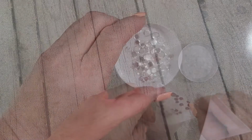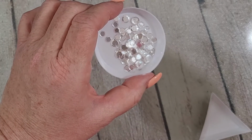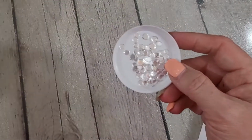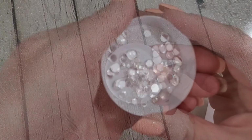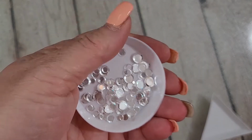Now these are called Sparkle All the Way, and this one is my heart. I mean, it's white, but it's kind of opaly, and it's very shiny. It's not holographic, but you could see it up next to the silver. There's a slight difference, but these are not silver. They're super, super shiny like silver would be, but they're not silver.